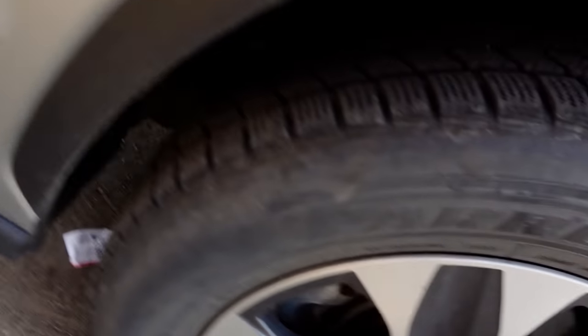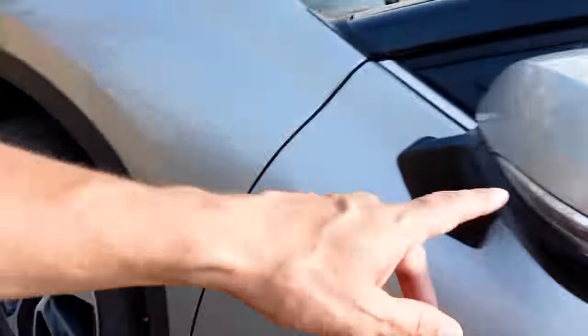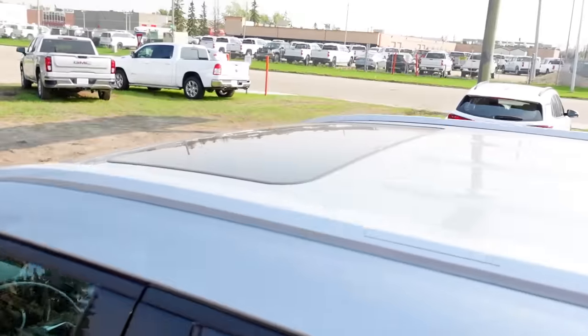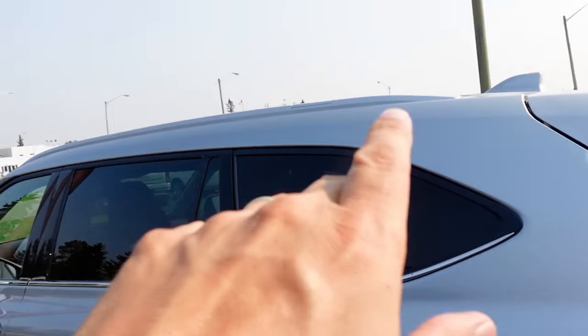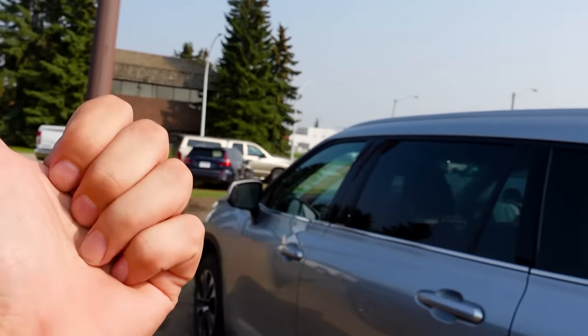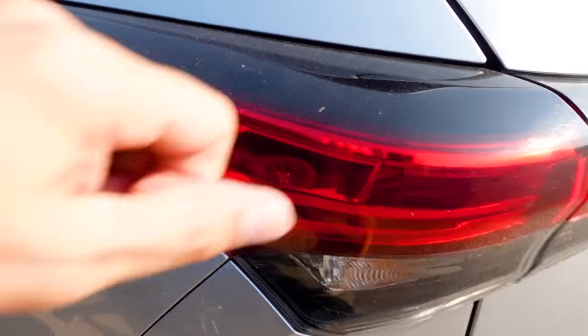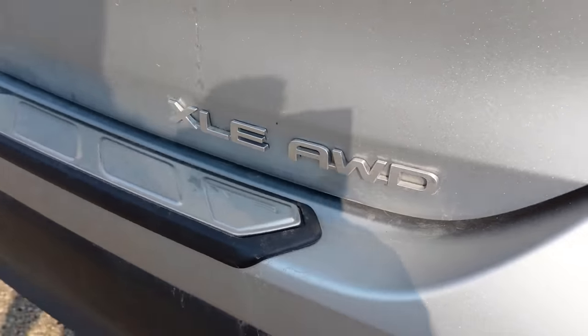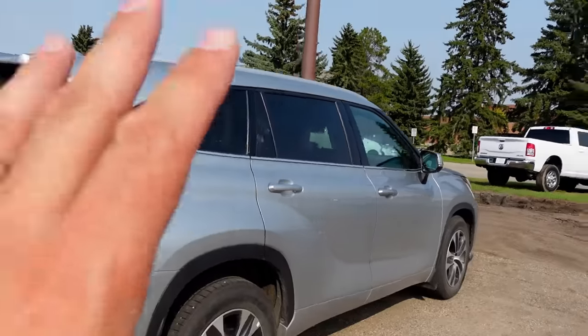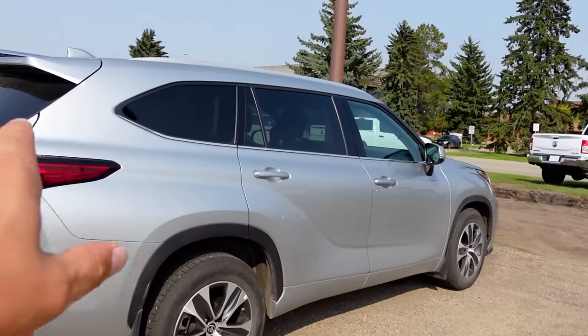Beautiful details there, and laser-cut type wheels, LC500 type mirrors, and of course, we have this beautiful alloy trim up top to haul your bed bug infested mattresses over to the dumpster. And look at this. Nice. Highlander is what we have, and this is the XLE. It's the all-wheel drive version, and it's large and in charge. It has some nice contours down here as you follow that line. It's beautiful all the way down.